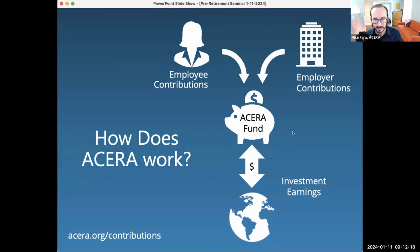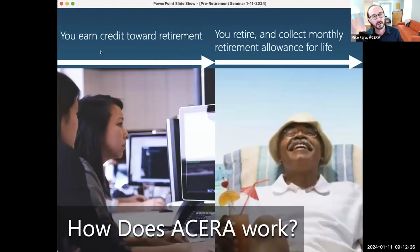Now, what do we do with that money? We don't just want it to sit around, and we're not just collecting it for no reason. What are we going to do with that money? Well, you are, while you work, earning credit toward retirement throughout your entire career. This is when you start your full-time retirement eligible position all the way throughout your entire career.